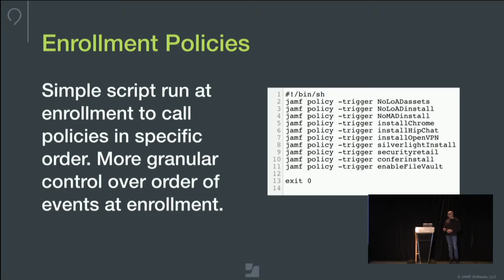We have this script, it's very, very simple, but we needed to make sure that certain things were run before other things, so we use custom triggers, and this simple script makes sure, for instance, that our NoLoad assets are loaded before the NoLoad application. This is for our custom login screen, so we have our logo in our login screen, and if this policy wasn't run before the actual NoLoad install, they would just see a white box and it'd be very confusing.